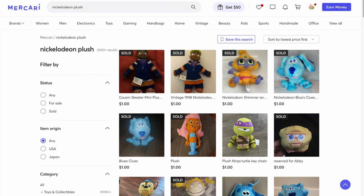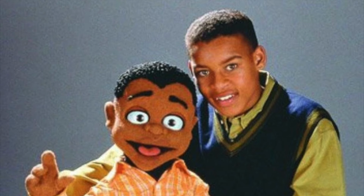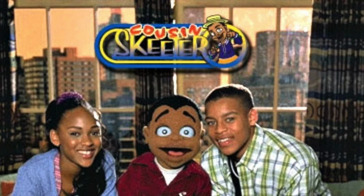Oh wow, we're already starting off with some more interesting stuff here. The very first thing on the page is an expired listing of a plush of Cousin Skeeter, a rather obscure Nickelodeon sitcom from the late 90s. The show revolves around the titular cousin Skeeter, a puppet who moves in with his family to help out and have adventures with his cousin, Bobby Walker. And if this premise sounds familiar, it's because Disney basically stole it years later.